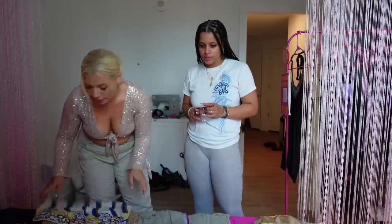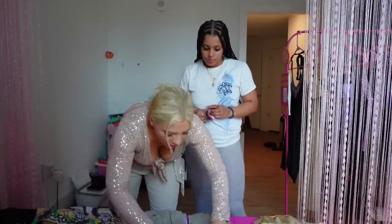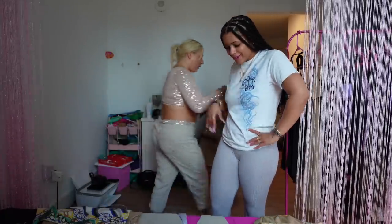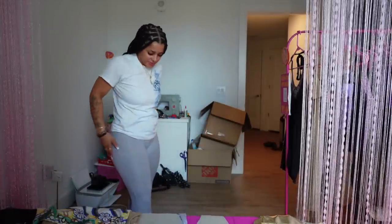Okay, so these will both fit. No, I think these are gonna be too small. Yeah, these are petite. Okay. I wasn't sure if the larger one would be too big.